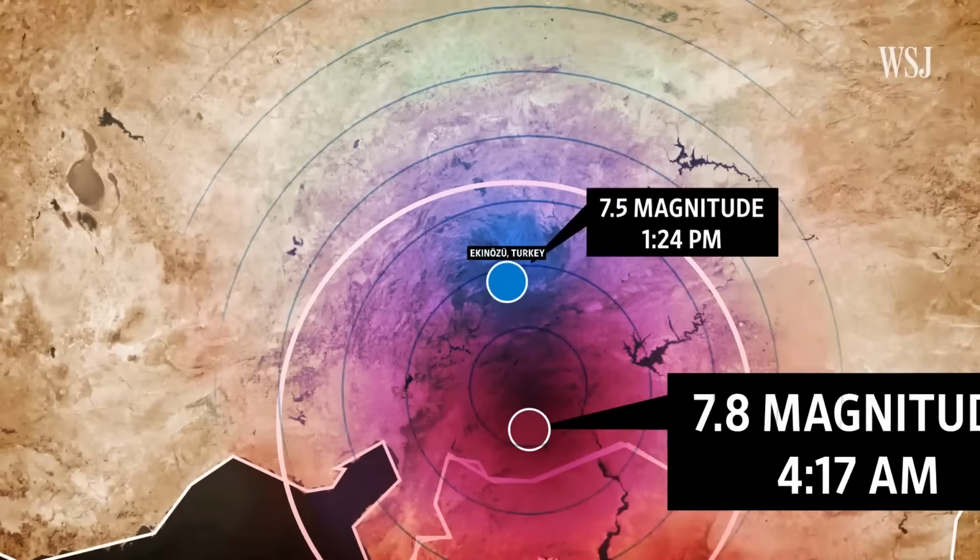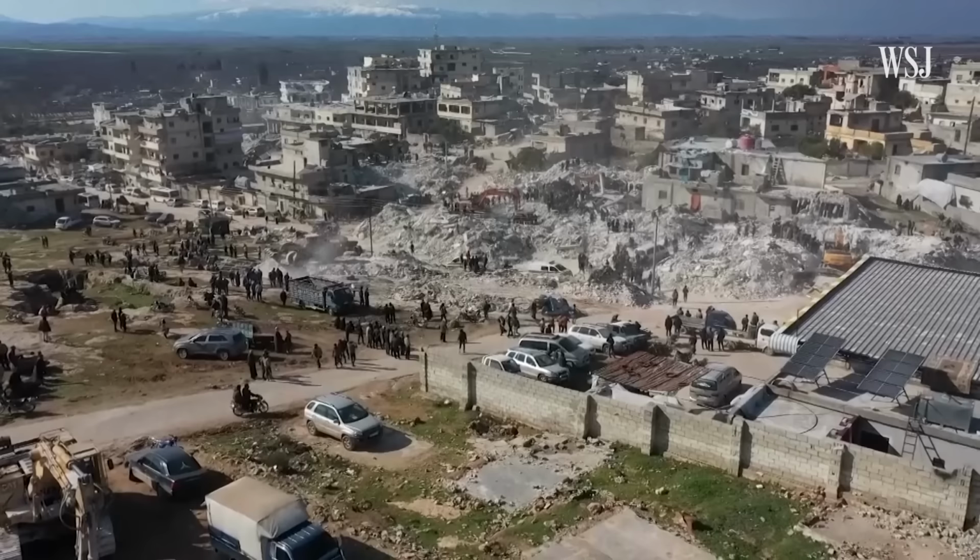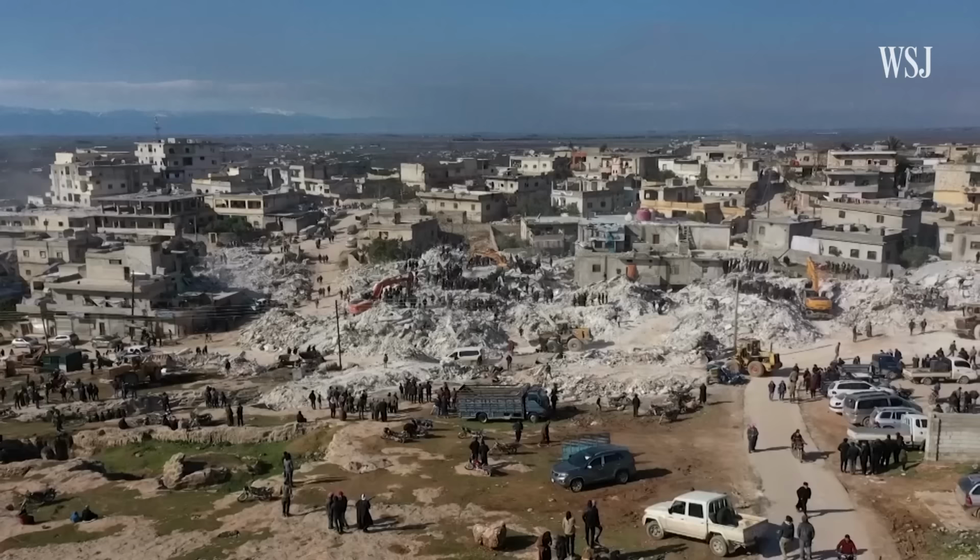This one was just 6 miles down. More than 285 aftershocks have followed both quakes. USGS has called the area tectonically active and unstable. This region is certainly one of the more complicated parts of the world because there are four different plates interacting. So it becomes a region with very complex tectonics.